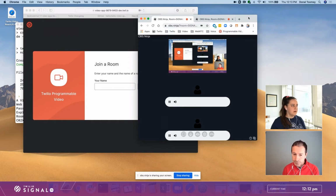Gotcha. And then there's a question in the chat. What's the difference between programmable video, so like the Twilio Video.js, and WebRTC Go? Yeah, so the main difference is the room type. You get the same SDK because we wanted to abstract the underlying changes that happen in the browsers as WebRTC moves forward. So we abstract that, put it in the JavaScript SDK, and then you can select Go rooms or group rooms, whatever you think you need.